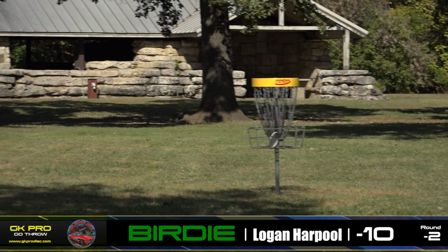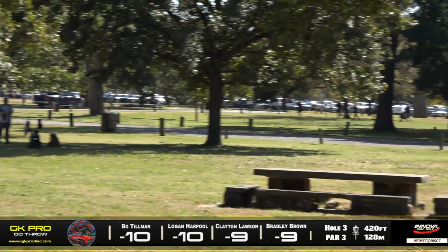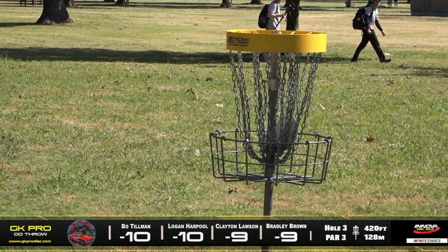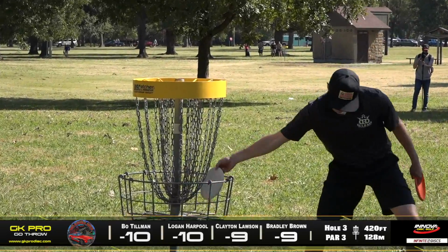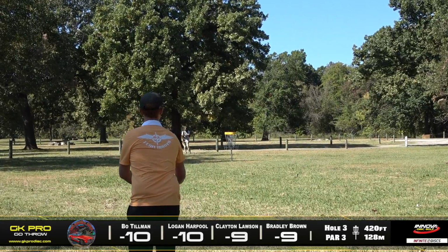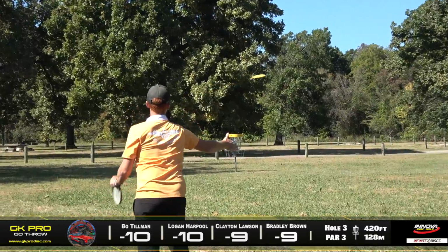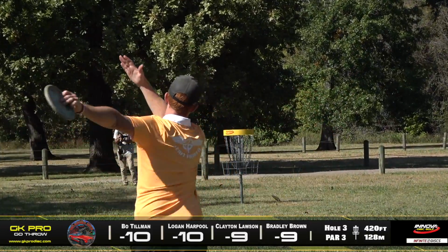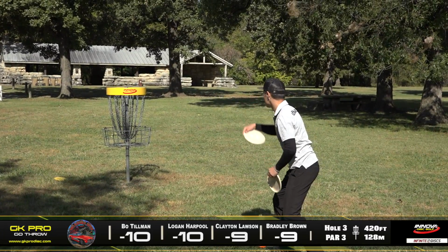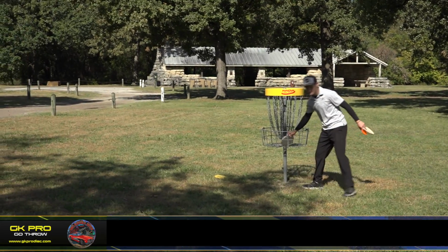Oh, Logan from 50 feet. Wow, bangs it, after warming up his putter on the first couple holes. Oh yeah, ties our leader. Great little replay by GK. Bo from right about the same distance. Wanted a little more hyzer out of it. Maybe thought the wind was going to keep it up a bit. Looks like Logan's going to be picking up a stroke on the card.